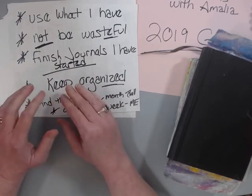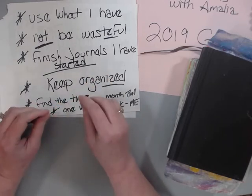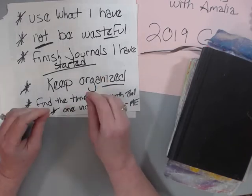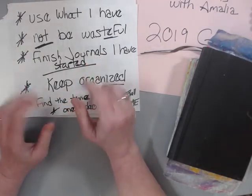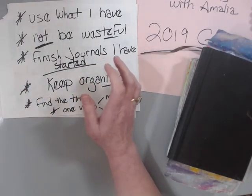And one thing that the stamp show does, it's called Heirloom Productions. One thing they do is they always pick a topic and you do an ATC card and you submit it, and then the vendors will vote on you. So the theme for this one is happiness is.